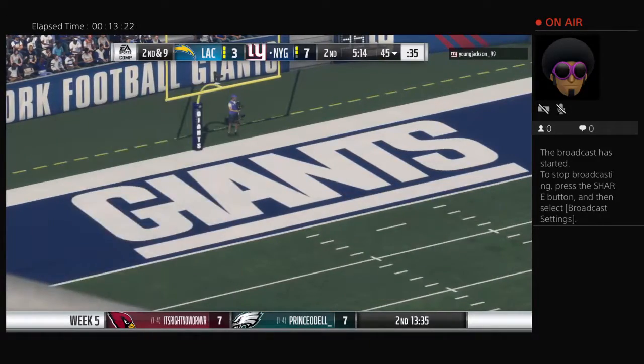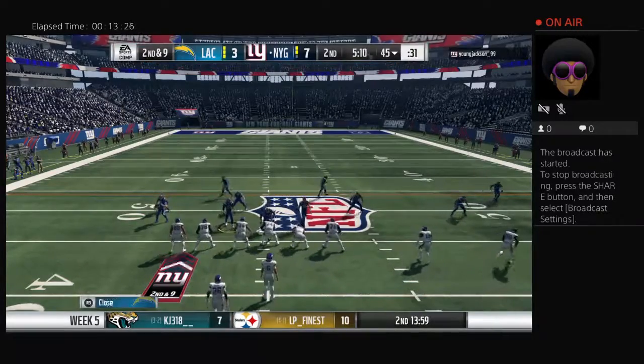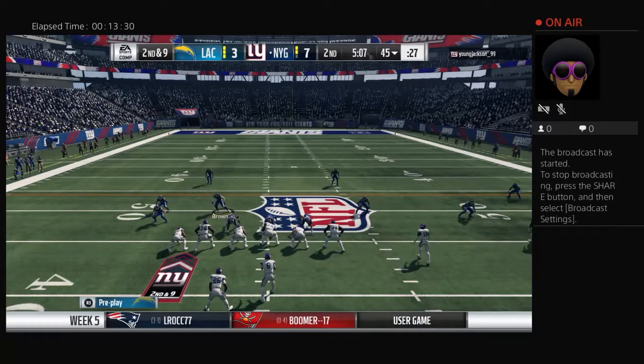Well, they didn't get a whole lot out of that one, but I think you've got to continue to try and run it and try and keep the defense honest. You mean or also just sit back, dare you to throw it on every down? Yeah, you get your quarterback hit a lot that way, too.